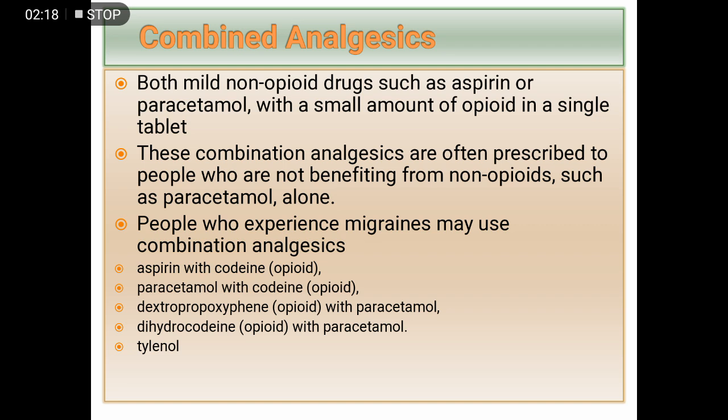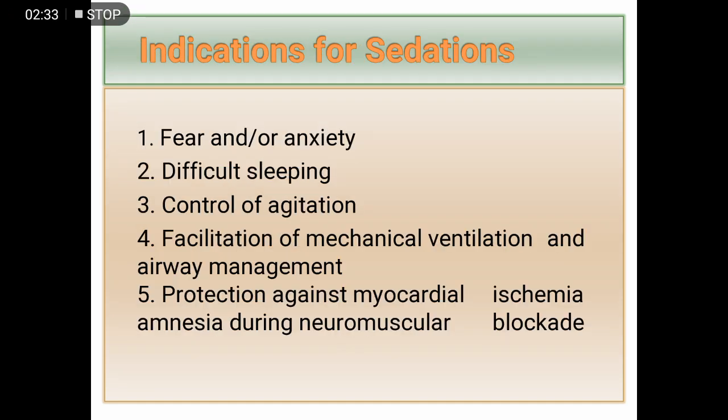This includes your aspirin with codeine. This is an opioid. Paracetamol with codeine is an opioid. Dextropropoxyphene, an opioid, with paracetamol, and dihydrocodeine, an opioid, with paracetamol, and your Tylenol.